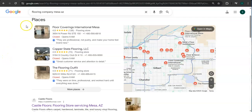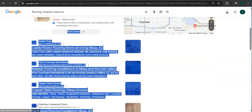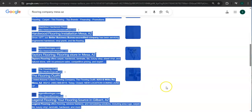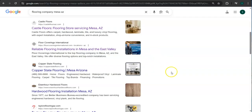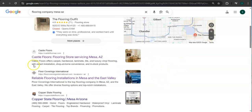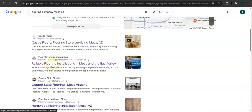And sometimes clients would tend to skip this area and just go straight here. So this area right here is called the organics or organic searches, and you also want to be listed in the top 5 of the organics so that the most amount of people will find you. And we randomly chose a competitor within the top 5 of the organics, and that's how we got floor coverings.